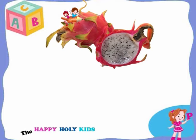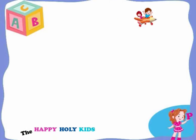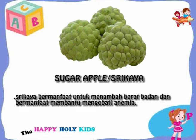What fruit is it? This is dragon fruit. Dragon fruit can improve appetite and is useful to strengthen bones and teeth. What fruit is it? This is sugar apple. Sugar apple is useful to gain weight and also helps treat anemia.